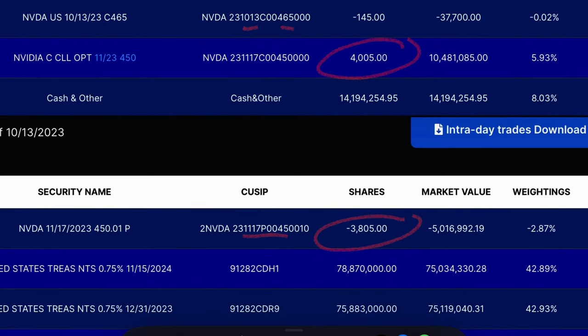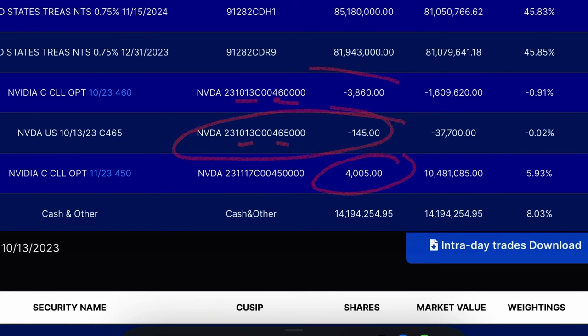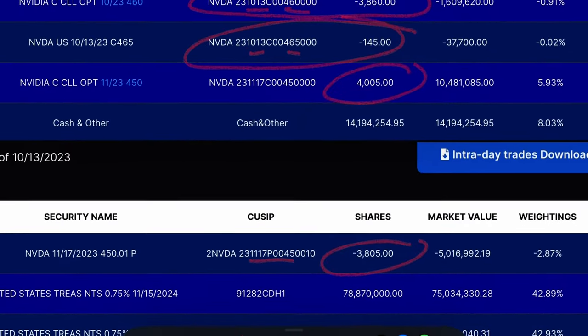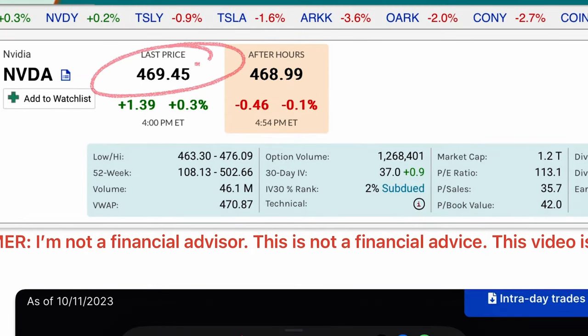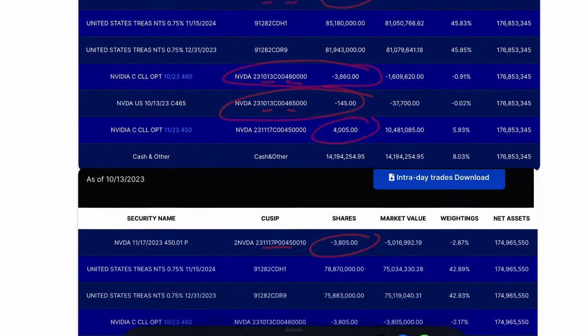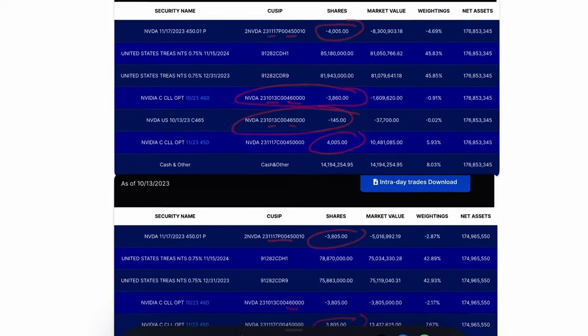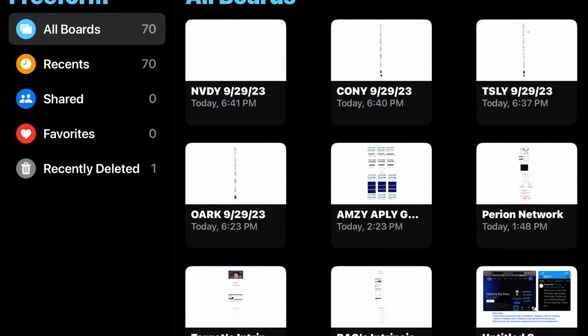The 465 is gone. The 460: 3,805, 3,860. So why would they get rid of 55 contracts? It's kind of strange. And the 460, this is 469, so these contracts are in the money too. So Yieldmax more than likely have to pay more than what they collected earlier in the week to close these two transactions. Folks, I don't know what to say. Very clumsy information. Not even sure if it's accurate. It seems so fragmented and clumsy.